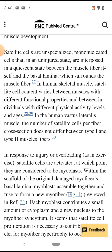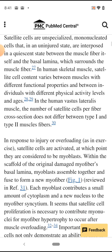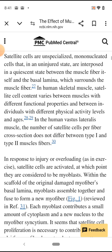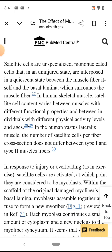Satellite cells are unspecialized mononucleated cells that in an uninjured state are interposed in a quiescent state between the muscle fibers themselves. So listen to what they say. They're highly mononucleated cells that are in an uninjured state. So if you're adapted lifting weights in the gym and you're not getting any of these micro injuries, then it's quiescent. The satellite cell is not donating its nuclei. It's not supporting further muscle growth. So what exactly are you doing there in the gym? Get it? If they're activated by injury, but they're inactive due to no injury, what are you doing there?